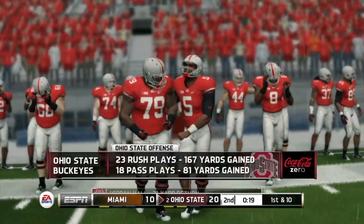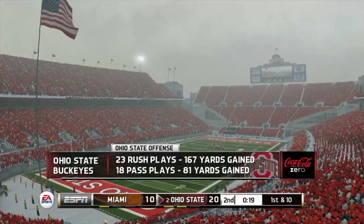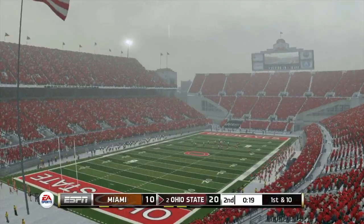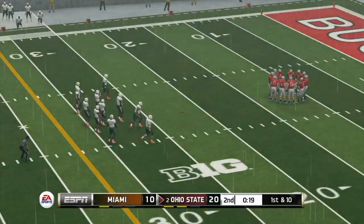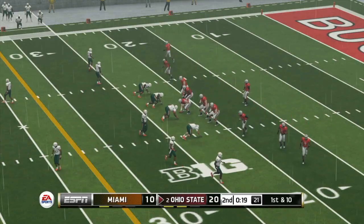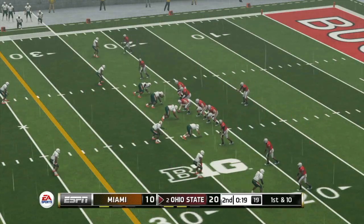The Buckeyes are just cruising through this first half, Herbie. Really a comfortable lead here. Yep, but still a lot of football left to be played. They've got to remember that it's a four-quarter game, and even though that first half went pretty well, things can change in a hurry. And here we go with the offense ready to get things going again.